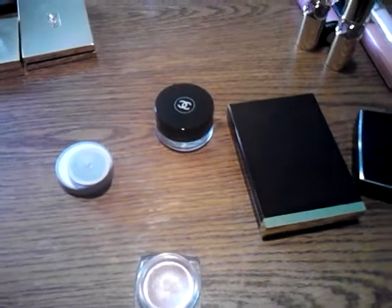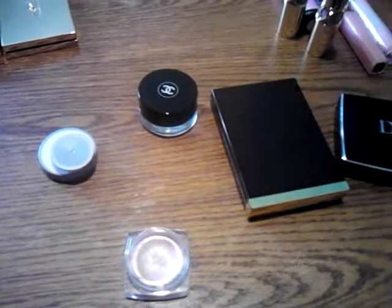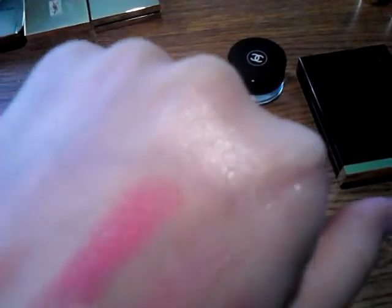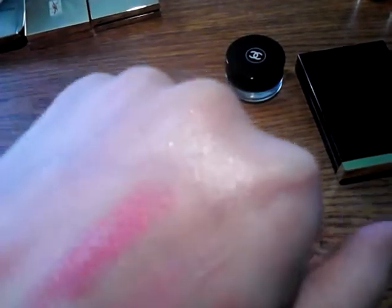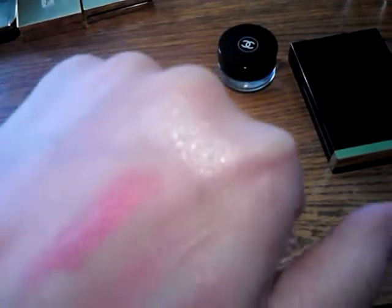Let's see if I can swatch that for you right here. That's right there. That is that baby right there. It's actually a little bit more pigment. There we go. That is gorgeous. This is drugstore, people. Very, very pretty.